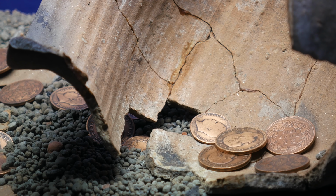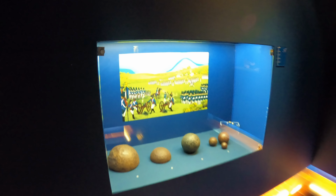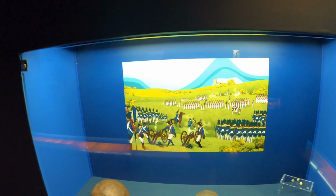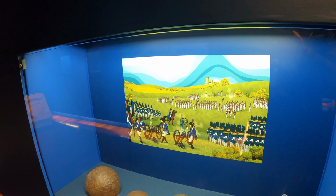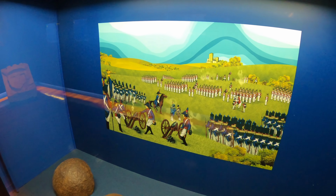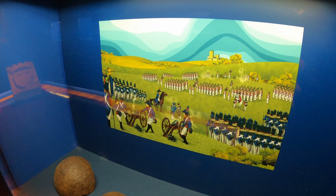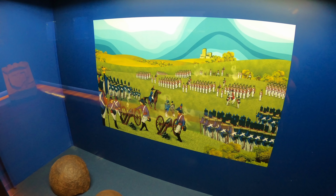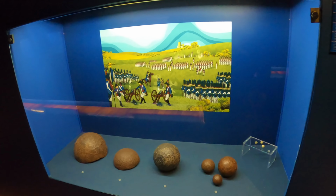The 16th century. Now, of course, we're coming to the most modern part. Oh, this is a depiction of the Battle of, I can't remember what it's called now. The Battle of Sabugal, and this was 1811, I think the year was. I mentioned it earlier on in the film, and that was Napoleon Bonaparte. There's some cannonballs from there.